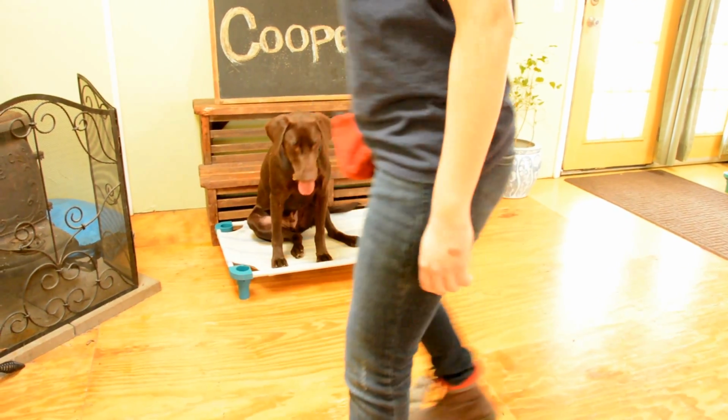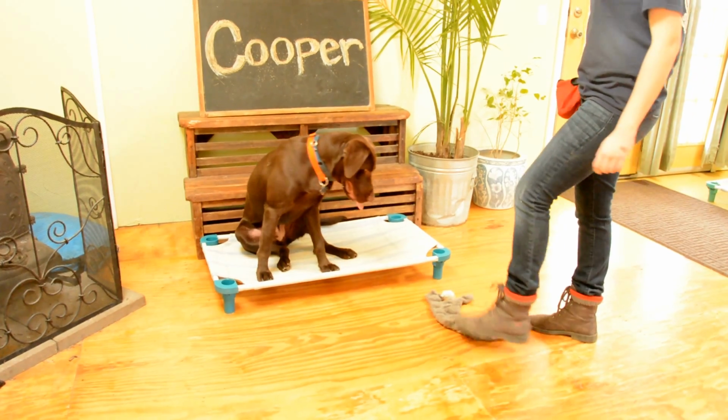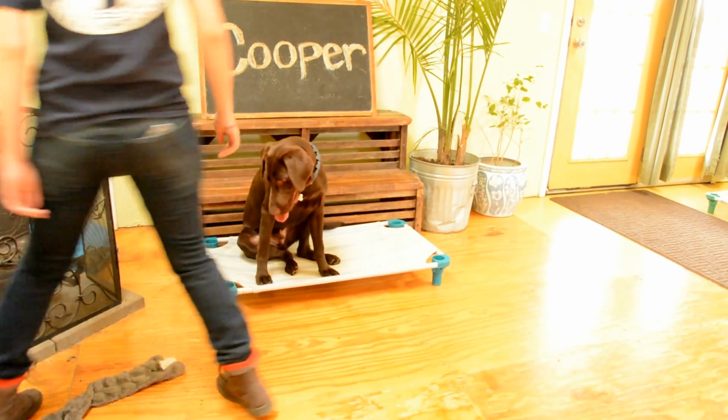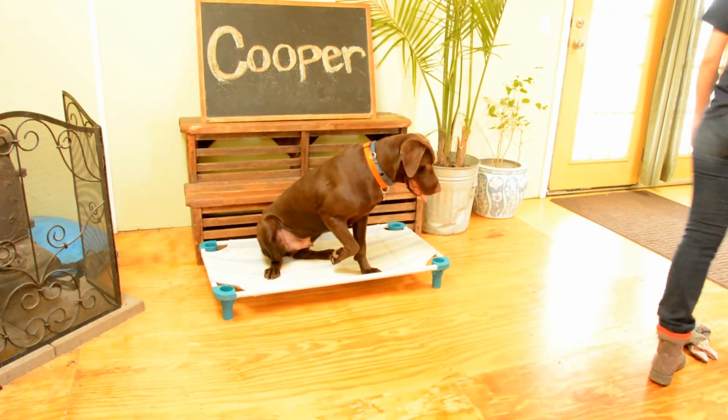Now, he's probably having a harder time right now because he is standing up. Obviously it takes more self-control not to jump off the board if you're standing up than if he was laying down. But that's why this is such a good practice right now, because he's having to have an extra amount of impulse control.